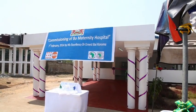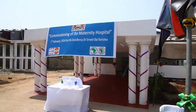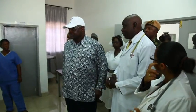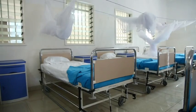To further increase the accessibility of health service delivery, on the 7th February 2014, the government of Sierra Leone commissioned refurbished health facilities in Bo and Kenema.